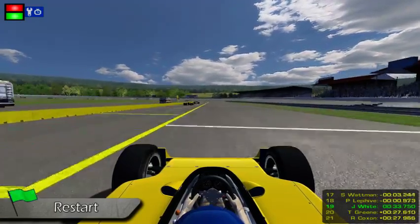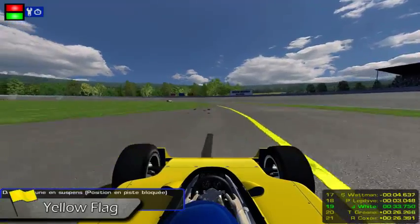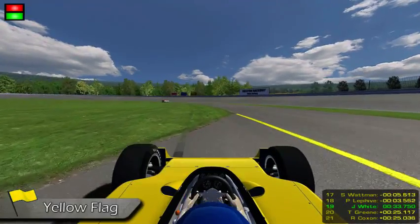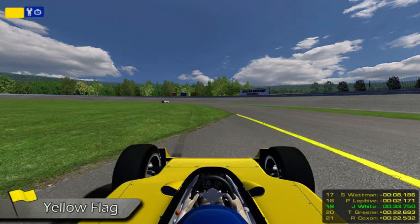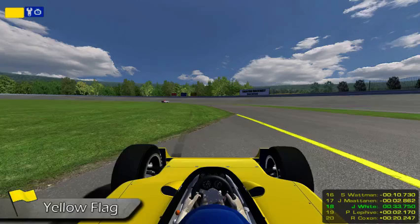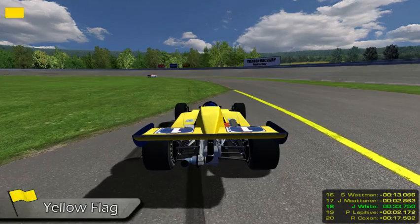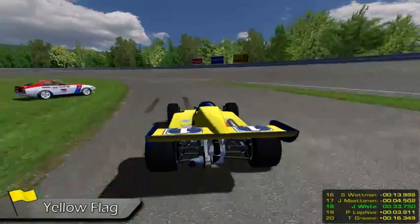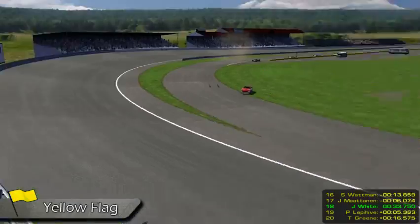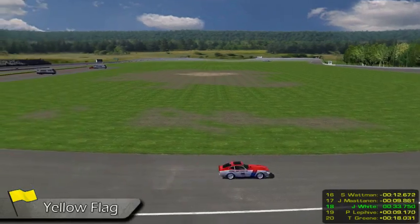All right, yellow flag. Back it down. So we are again on the green flag conditions here at... no, sorry. Oh dear. We had a quick green and another yellow. Looks like we have a couple of blown engines in, I believe, in the pits. We'll just try to have a quick look.